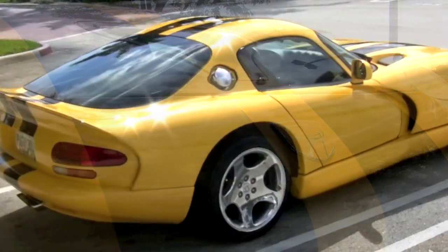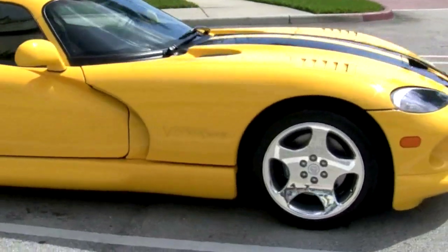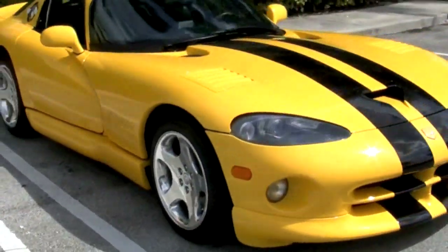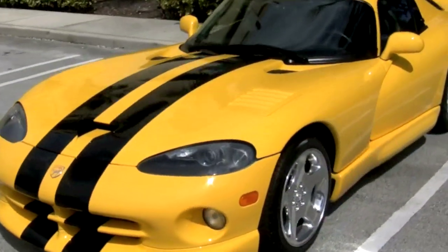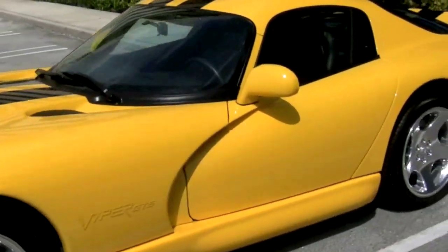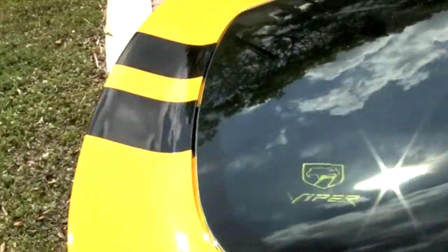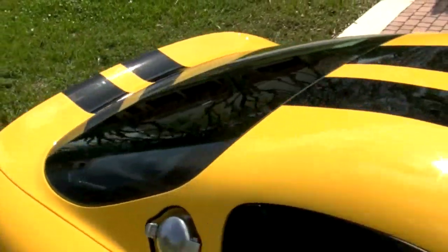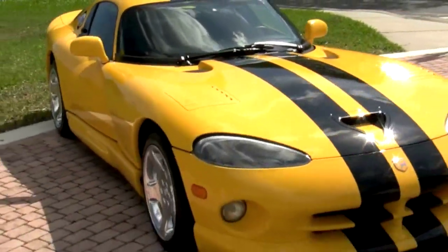With a style and look exclusive to one of America's most unique sport coupes, the muscle car known as the Viper has created a loyal following of devoted enthusiasts who have kept the memory and legacy of this amazing automobile alive and well. And now here is your opportunity to be a part of the exclusive Viper family with this Viper Race Yellow 2002 GTS Coupe.